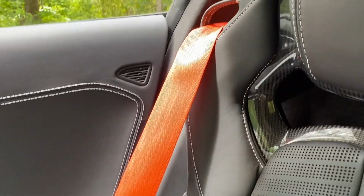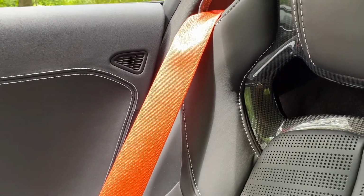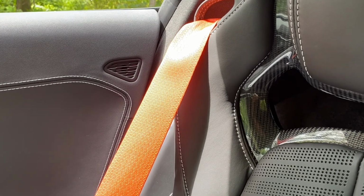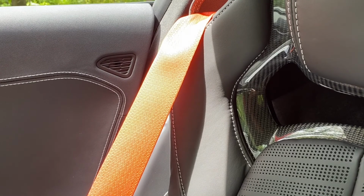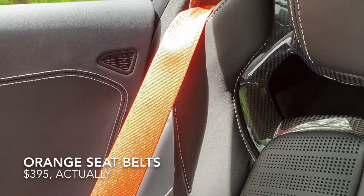And then we love the orange seat belts. I believe it's part of the Z51 track package. Oh, no, it's separate. You know what? It's separate. I think it's like $500 for these seat belts, but a very nice touch.